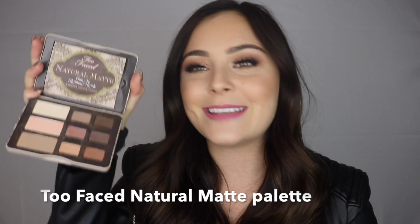So this one is my favorite. It is the Too Faced Natural Matte Palette.